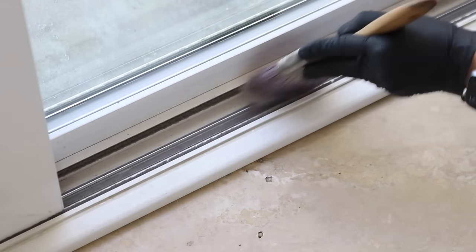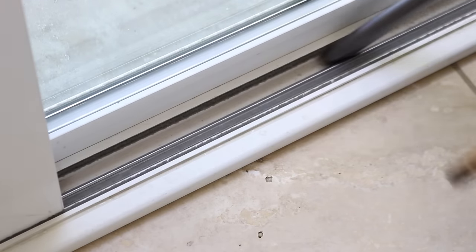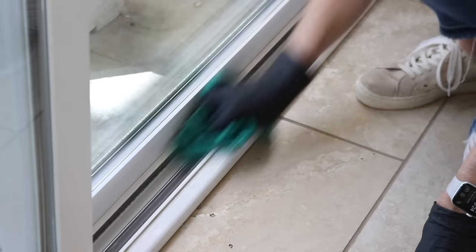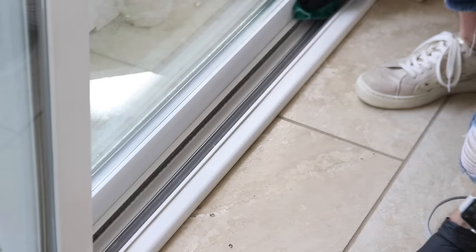It's much easier to remove the dirt from the tracks when it's still dry, and I'm just going to use a paintbrush to loosen up the dirt, and then I can vacuum it out with the crevice attachment. And once all the excess dirt is gone, I can wipe out the tracks with a damp microfiber cloth to remove anything that's still stuck in the track.